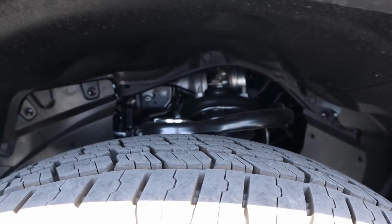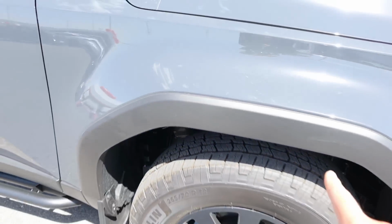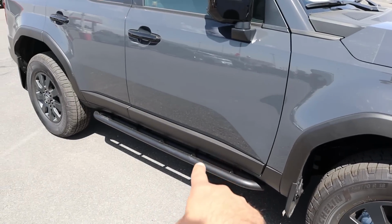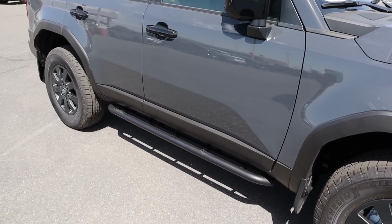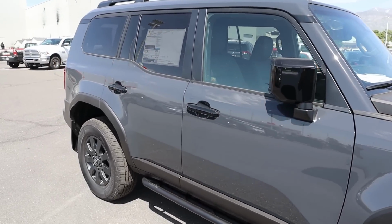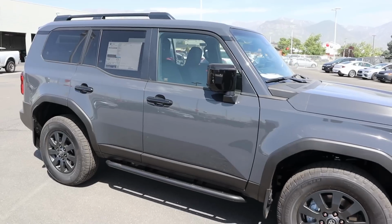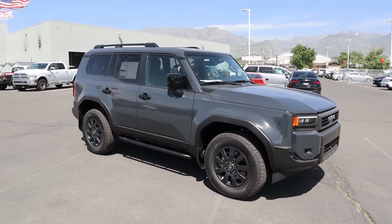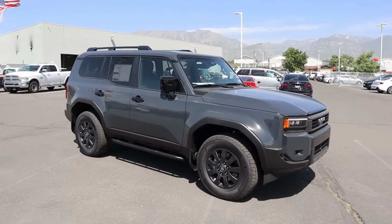And then here's a quick look at the front suspension, independent suspension on the Land Cruiser. And I love the fender flare here, how it's super chunky. And notice we got rock rail protection here on the side. And you guys can see the mirror caps and the door handles, how those are blacked out. And if I take a few steps back here, you can see the full side profile with this. I think that's cool with the stance, it looks good.